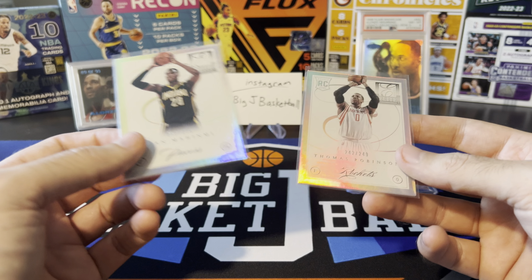And this is the rarest one, number to 49. So there's no parallels, no nothing. Just one insert, number to 49, and that's it. One of the more rare serial numbered inserts that Panini has ever created that has no parallels.